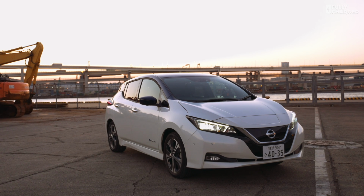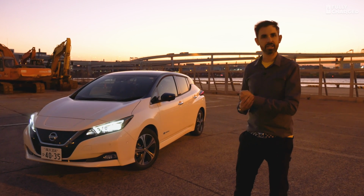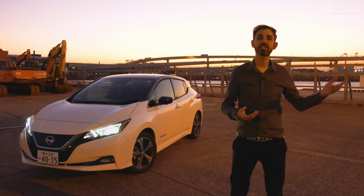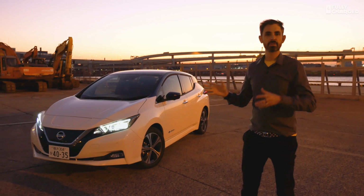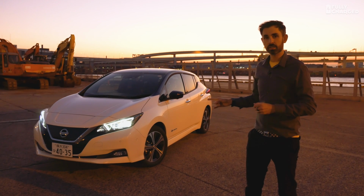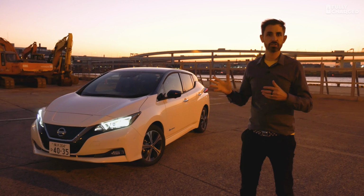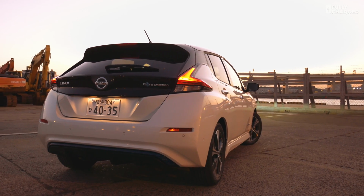The Leaf's the quiet, confident game changer, isn't it, really? Nearly 300,000 of these have been made, and yet it doesn't really grab that many headlines like the likes of Tesla. The thing about this car is that undoubtedly it has brought so many people into the world of EVs, and I reckon this is the car that will do what the Prius did to hybrids. This makes electric cars the norm. And while it certainly isn't revolutionary, it's definitely a sure-footed evolution.